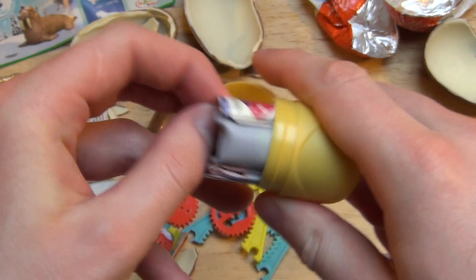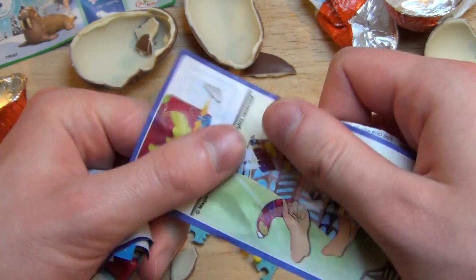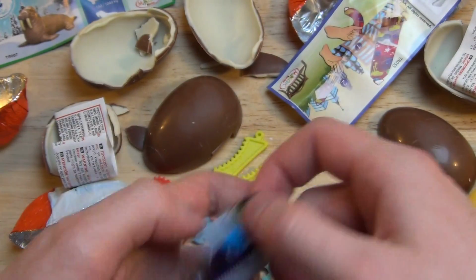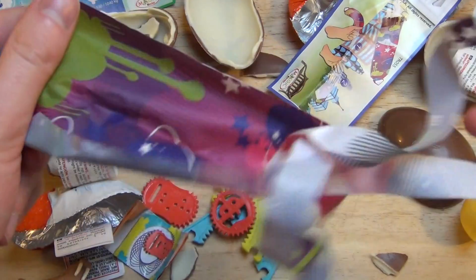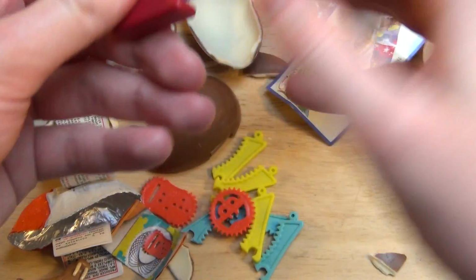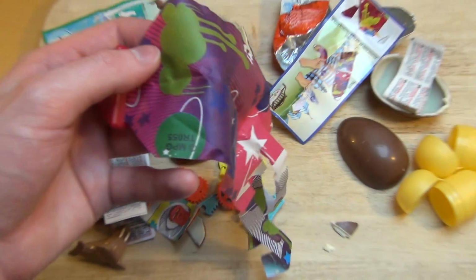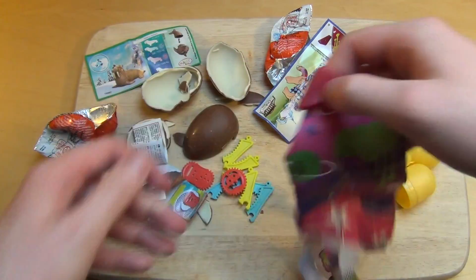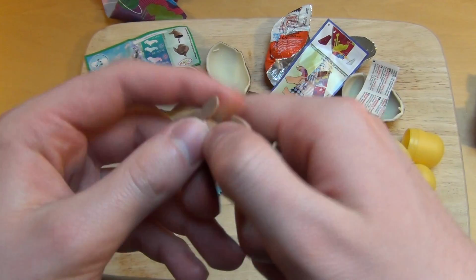And now what is this? Some throwing, some crappy thrower. This is just like, it's meant to be a throwing device. But it's kind of crappy. It's just like plastic with some plastic textile, tissue, whatever, and I think the virus is kind of funny.